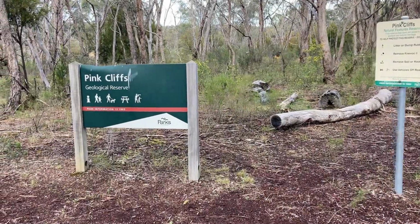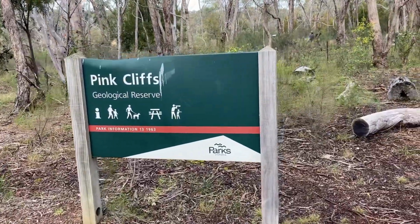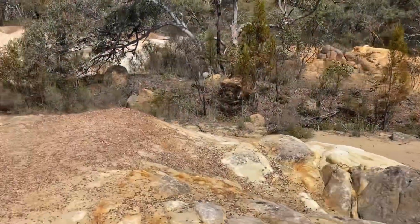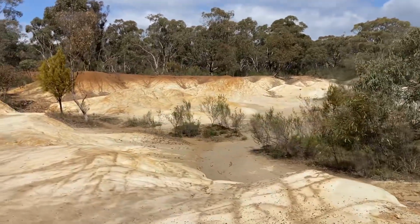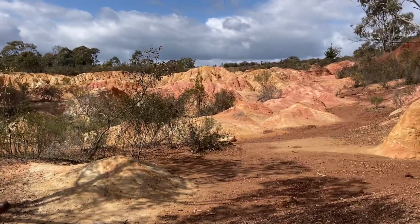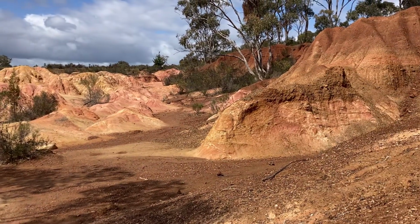Now we're just outside Heathcote. We're just going to go to this Pink Cliff Reserve. Not really know what to expect, but we'll soon find out. Just heading into it now. Not pink yet, but still pretty impressive. So we've got to the lower viewing platform. And yeah, look at it all in there, all the pink rock. Don't know what causes that.